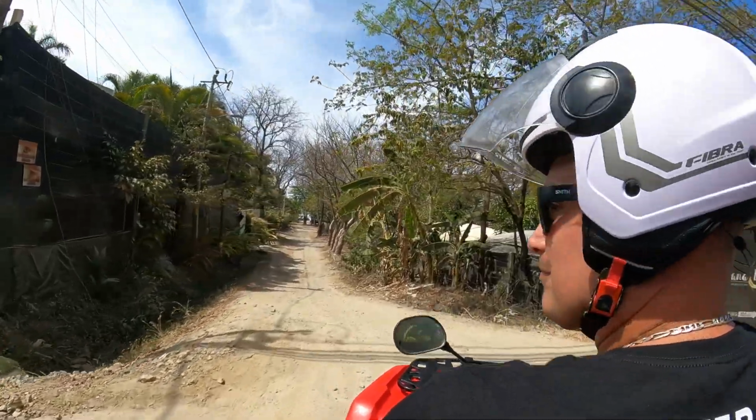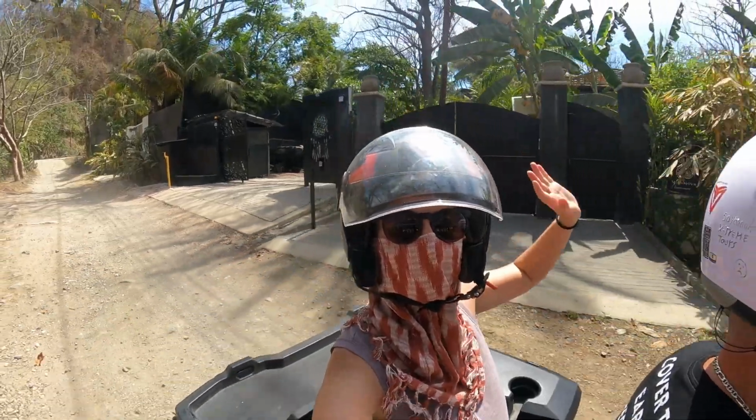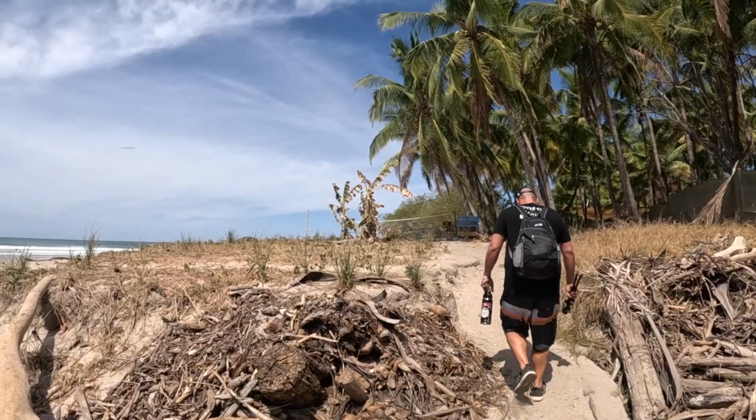All right, let's hit the road. Just like 2 minutes in, and that was so much fun. I ended up grabbing this from our place and I'm wearing it because it is so dusty, so you're gonna want to have something to cover your face for the dust. But we have just made it down here to Santa Teresa Beach, so we're gonna head out here and show you a little bit of it, so come along.